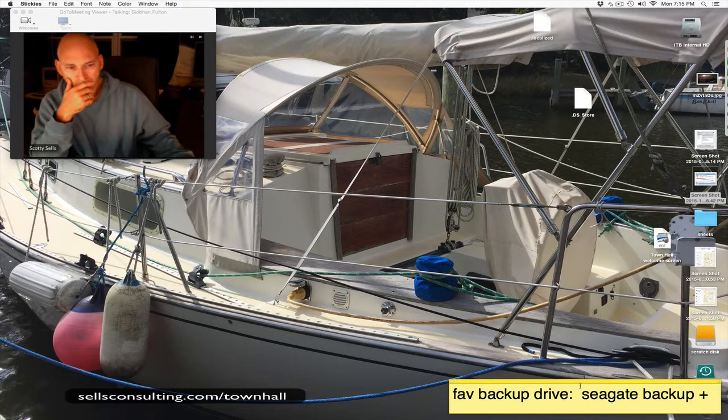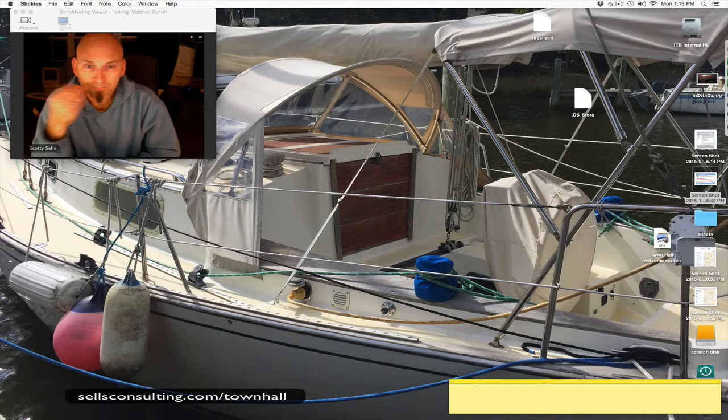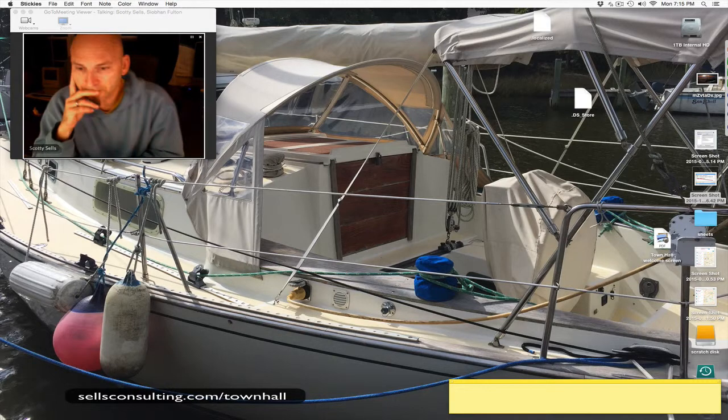Okay, yeah, I'm just planning to get 2 and just swap it out every month or so, put it on, like you said, a secure offsite place. So I don't lose all my pictures.